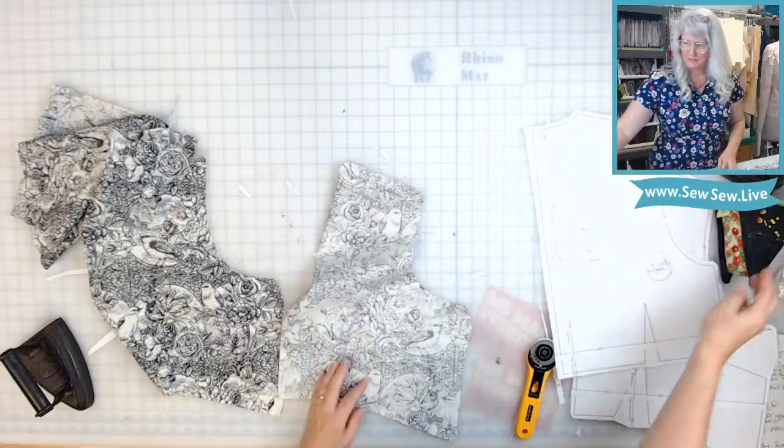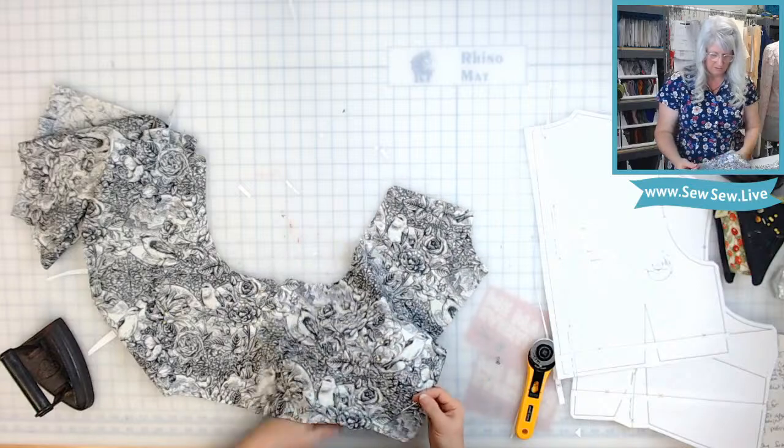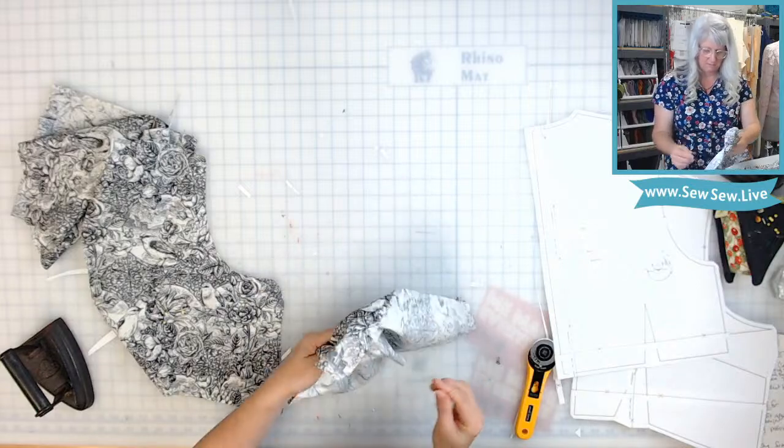All right, we'll leave the apex marked on the right side. But we're going to mark the darts on the wrong side.